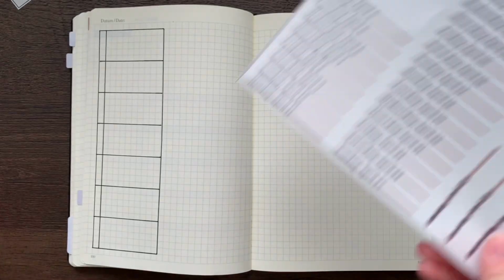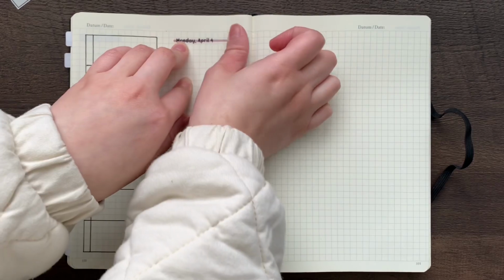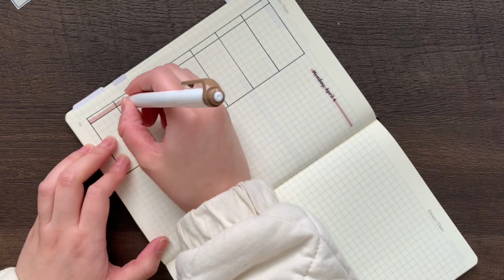Also, a little tweak I've made to keep my interest in this journal up is that I've swapped out my date stickers for April, and I'll probably continue to use this style of stickers for the rest of Q2.